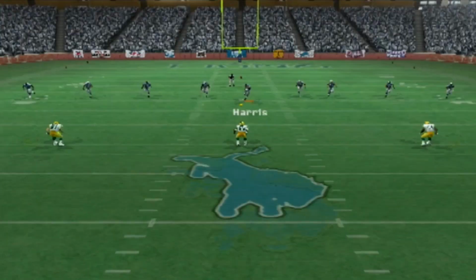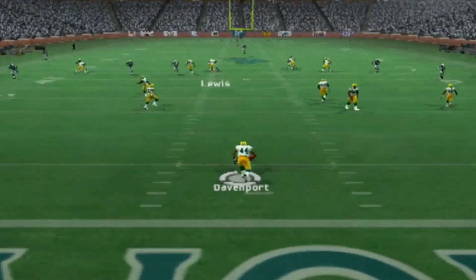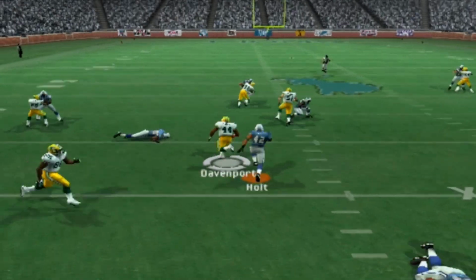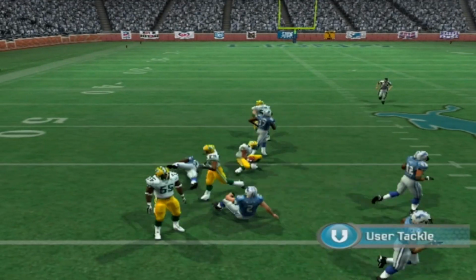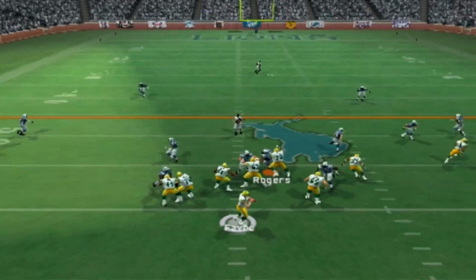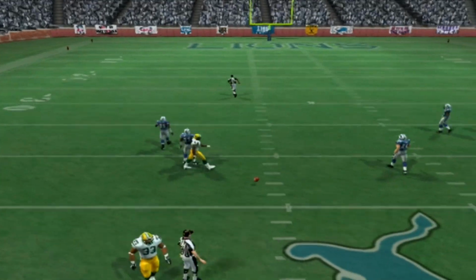Now, as long as we can replicate the second quarter, we'll pretty much win this game going away. But here's Davenport on the return. He's got some pretty good blocking. Kennedy misses him, and Davenport breaks a tackle, and he's finally brought down at the 45. That would have been a disaster if he would have got a big return out of that, but the Packers have the ball at their 45 to start the drive, and Gardner makes the grab for the first down.